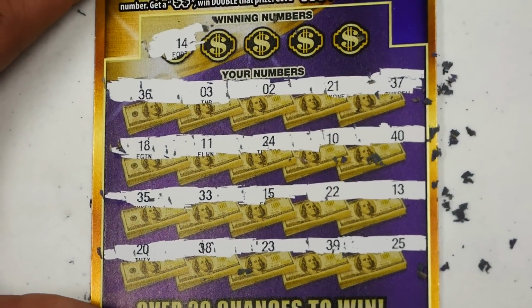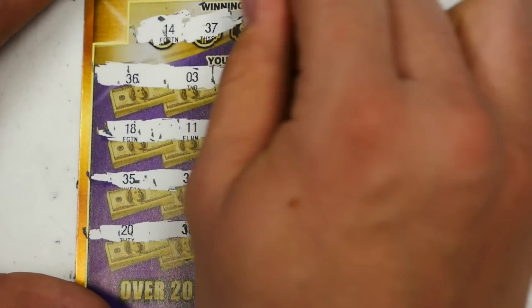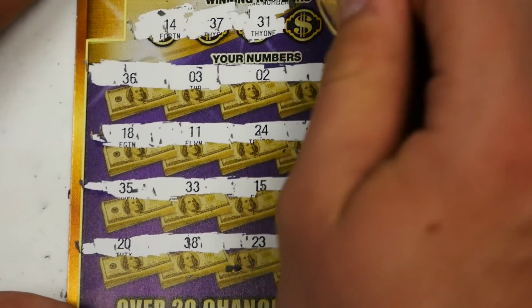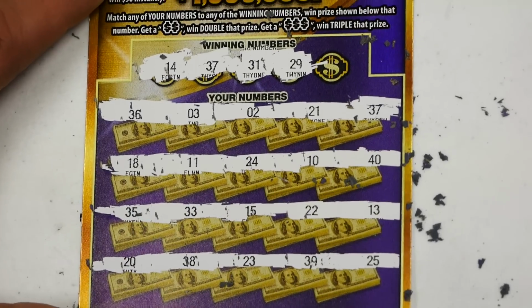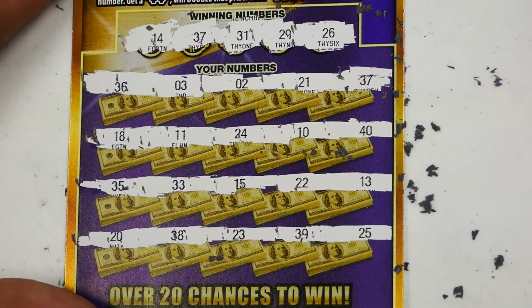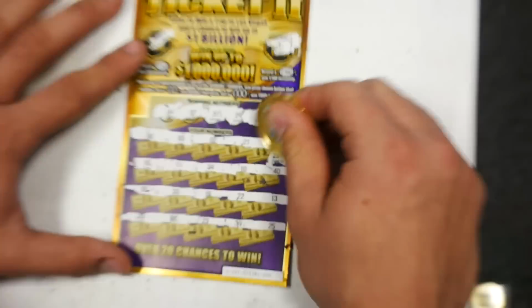14? No 14. 37. 37, nice. There we go. Okay. Awesome. 31. You see matches on these. Yeah. Tickets. That's awesome. All right, let's see here. 29. That's so good. 39, 29. 29, nothing there. And 26. Okay, the 37. Yeah, 37. Let's see what it is. It is $25. Wow. $25. Sweet. $10 ticket. Heck yeah, man.